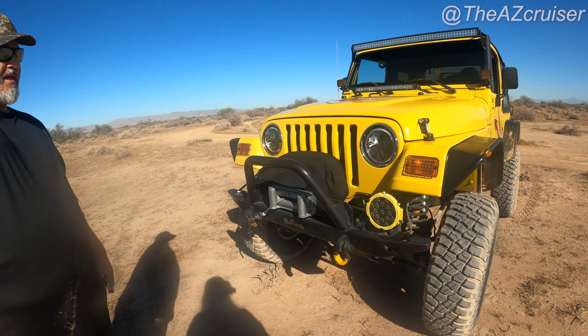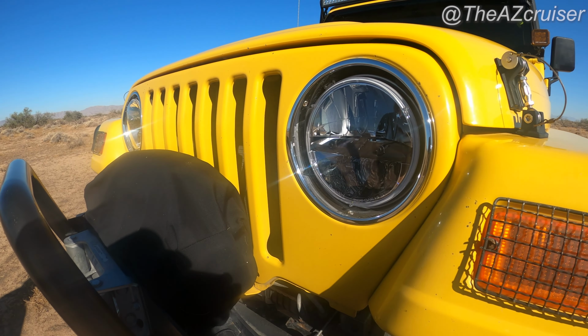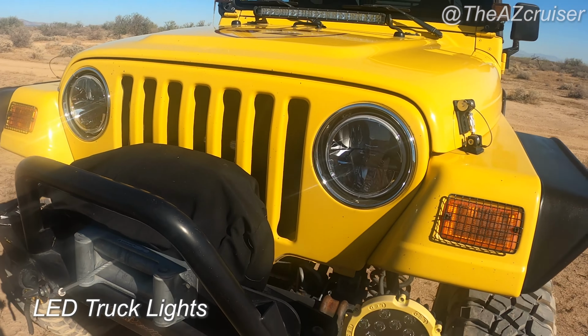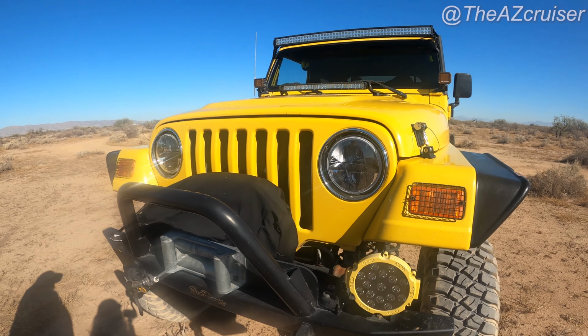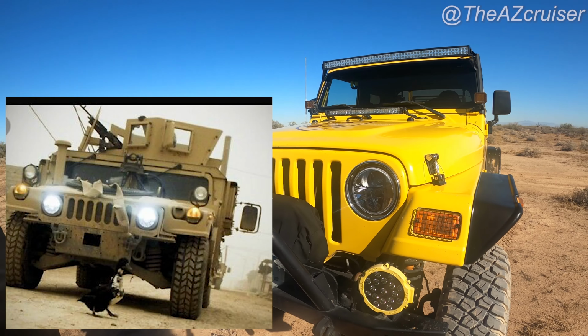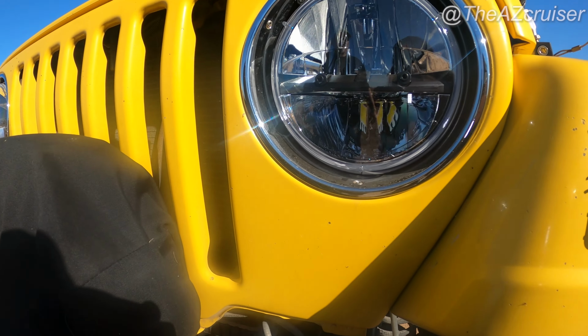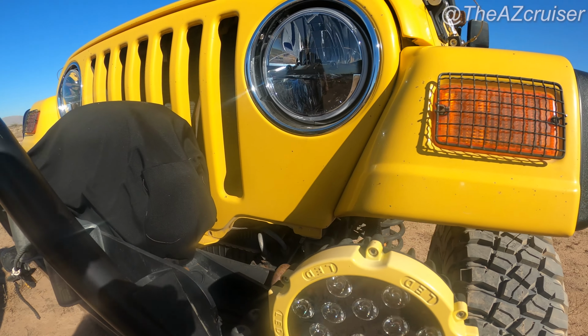It looks pretty aggressive, the stance and everything. These look kind of aftermarket. Are these stock? No, those are LED truck lights. There are a lot of fancy LED headlights out there, and since I work for a Department of Defense contractor, a lot of the Humvees have these Truck-Lite brand LEDs. In a battlefield, they've proven their worth for the Army, for Humvees and whatnot. So I figured it was good enough for my Jeep as well.